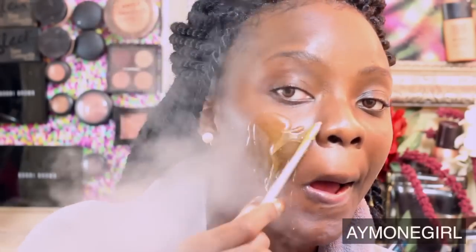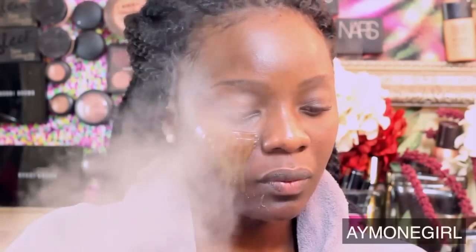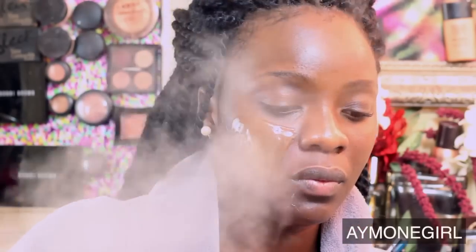And maybe while I'm doing this, I'll tell you guys about the benefits of raw honey. Okay, so you have this, you can start, and it's going to feel like a wax on your skin. I don't know how well you can see it. I also have my steamer on already, so make sure my hair's out of the way. Apply this all over your skin, please, and you can be very generous with it. I'm doing it in sections because it's going to feel like wax, so you can do it in sections.